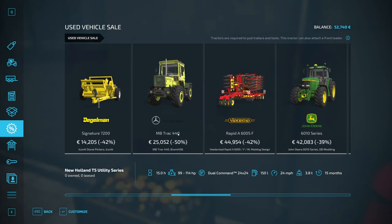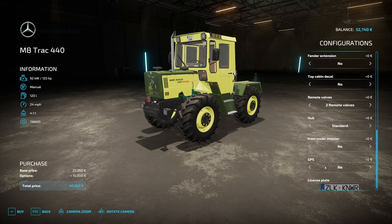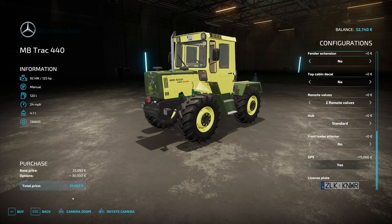which also sort of puts the Mercedes-Benz back in play, I think. Where was the larger engine? Where was the 125? There it is. So that's 40 grand. But if we wanted to put, obviously, GPS in this, that's at 55. So, you know, it still works out a little bit cheaper, I think. But yeah, we need to make some money.